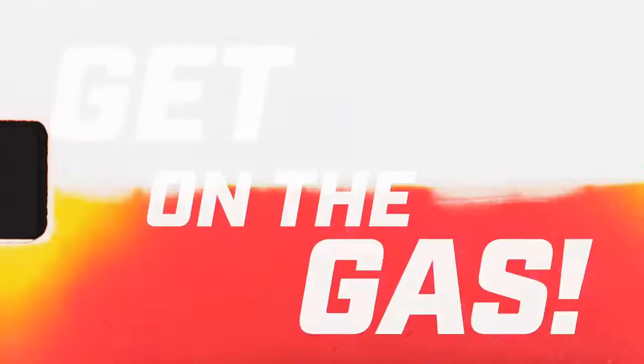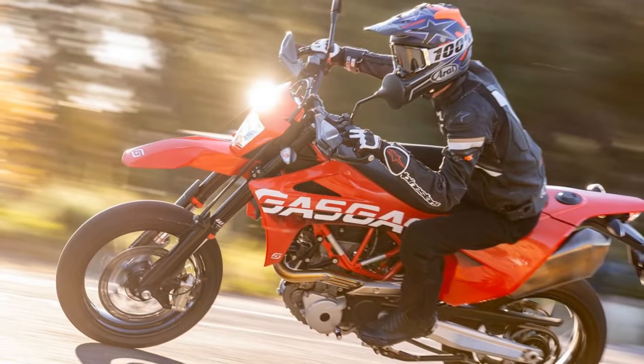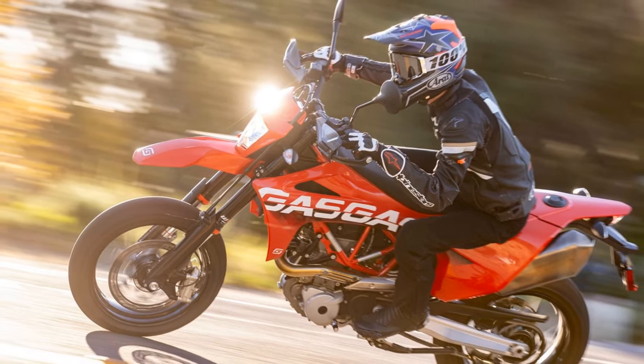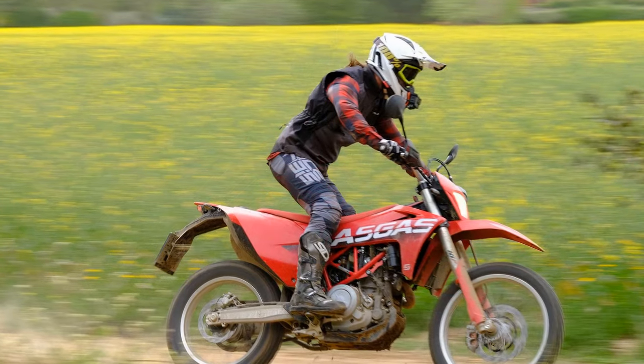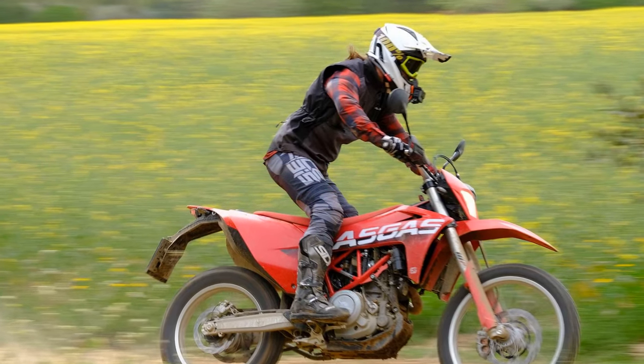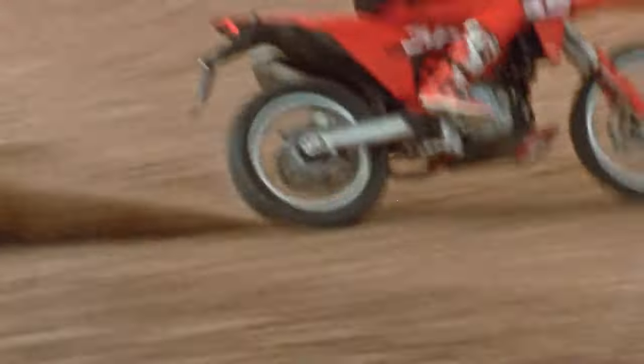GasGas SM700. Technical breakdown and riding impressions. Supporting the engine is a stunning cherry red chromoly steel trellis frame, complemented by a self-supporting polyamide subframe that houses the 3.6-gallon fuel tank. The suspension is managed by a 48mm WP apex fork with separate functions for compression and rebound adjustment, providing 8.5 inches of travel.